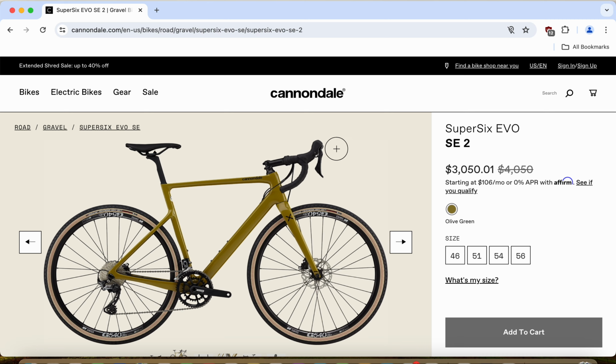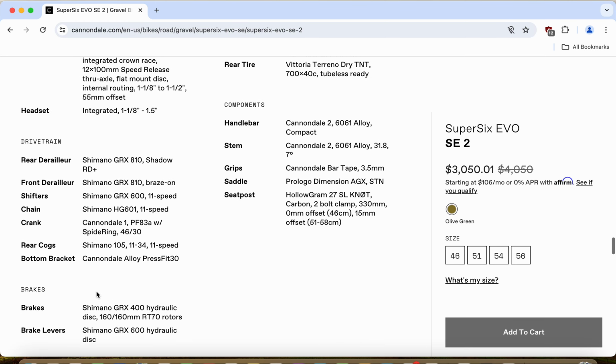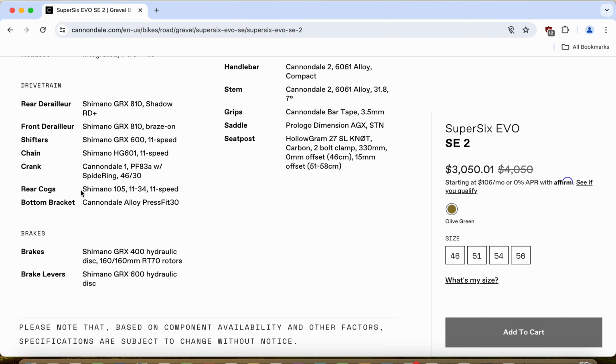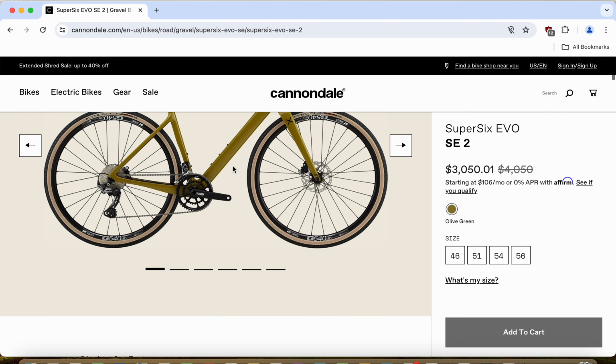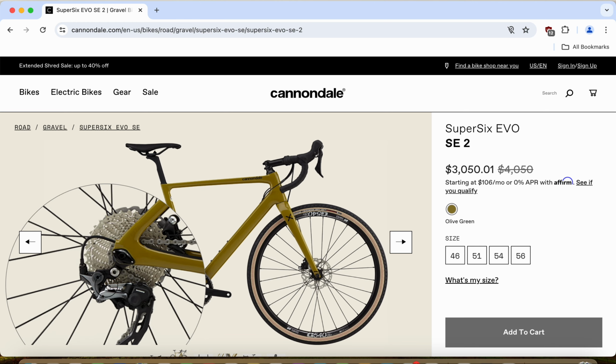So here you have the shifters, Shimano GRX 810, you have the front mech, which is the Shimano GRX 810, and then at the back you would have the Shimano GRX 810 also, or let me just double check, because maybe it's a combination. Okay, the shifters are the Shimano GRX 600 series, and then the front mech and the rear mech are the Shimano GRX 800 series. So mechanical 11-speed group set, absolutely perfectly fine, no special complaints here from me.